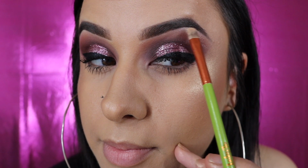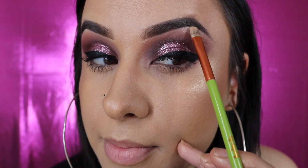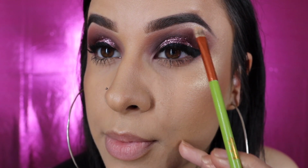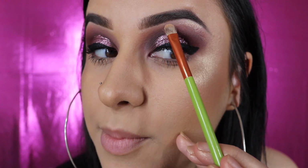I just feel like when you apply highlight to that, even if you're wearing natural makeup, it's a nice little touch. So I just go in and pick up a little bit of the highlight. I tap off the excess, and I just apply it like so. Just on that little arch. And don't worry if it's looking crazy, we gonna blend it together.